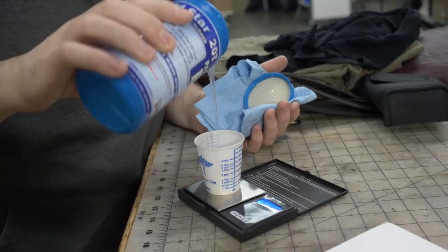Let's see how it looks. So this is like a prosthetic that would go like on my temple there. What do you think, Britt? Good size? You think it'll work? All right, let's mold it.